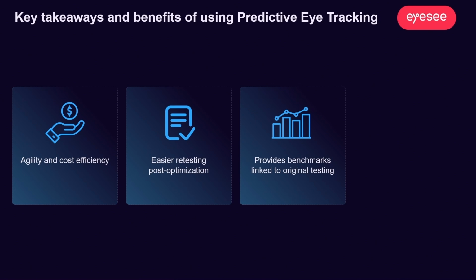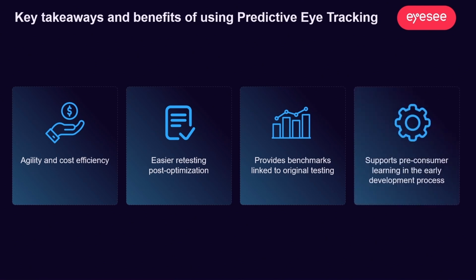The one thing I'm really excited about is using this type of capability pre-consumer learning. So using it in the development process and understanding how we can improve the designs before we even get to a consumer test. So we're currently working on one of those now, and I'm excited to see how that continues to track.